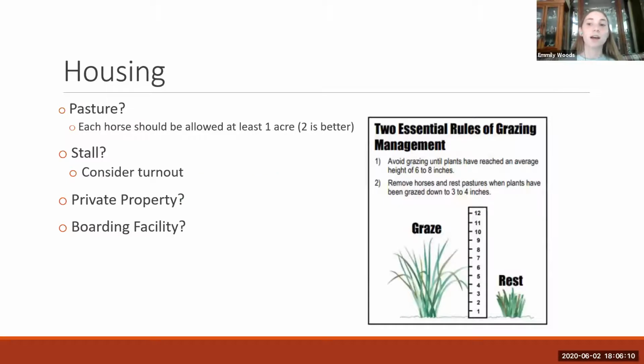So once you get it, a couple of the things you really have to think of first is where you are going to put it. You might have the land, you might not. Pasture, stall, whether you're going to have it on your own property if you have that option, or where you're going to board it. Each horse, and this is actually law in some areas, I'm not sure about Kentucky at all, but I know at least in some areas the law is that each horse has to have an acre of pasture, and really that's about as much as you can comfortably keep one on, especially if you're planning that they're going to get most of their nutrition from the grass in that pasture.